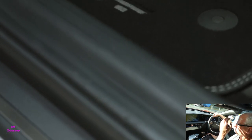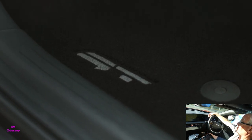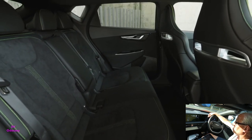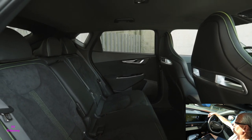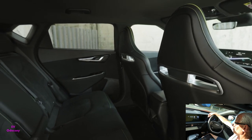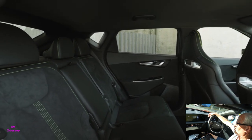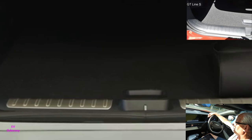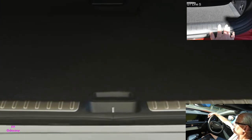So it's probably adjustable. You also get GT carpets by the look of it. And the back seats have got the green trim as well. I do like the seats. And in the boot you've got these extra bits of trim. Kind of looks like metal.